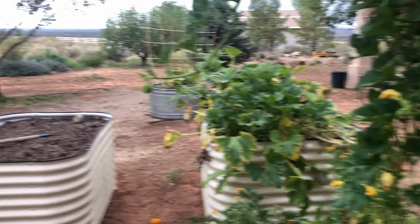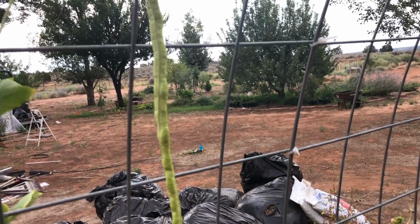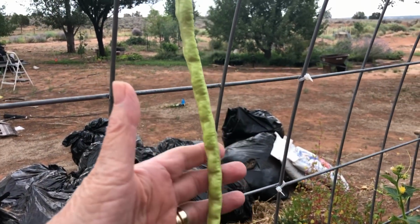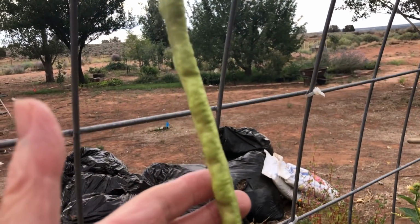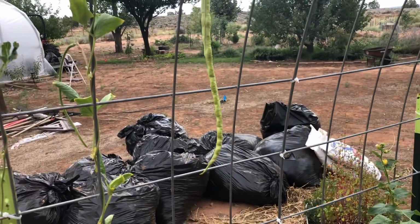The thing I want to show you is right here. Take a look at this bean. It is a monster bean. It is called a yard-long pole bean. So how fun is that?